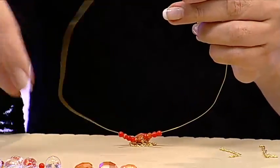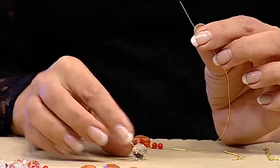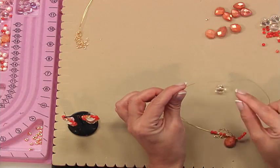Okay, and then the next thing is I'm going to bring one of these absolutely beautifully faceted beads, because sometimes we see facets but we don't see as many as this. And one of these cords.